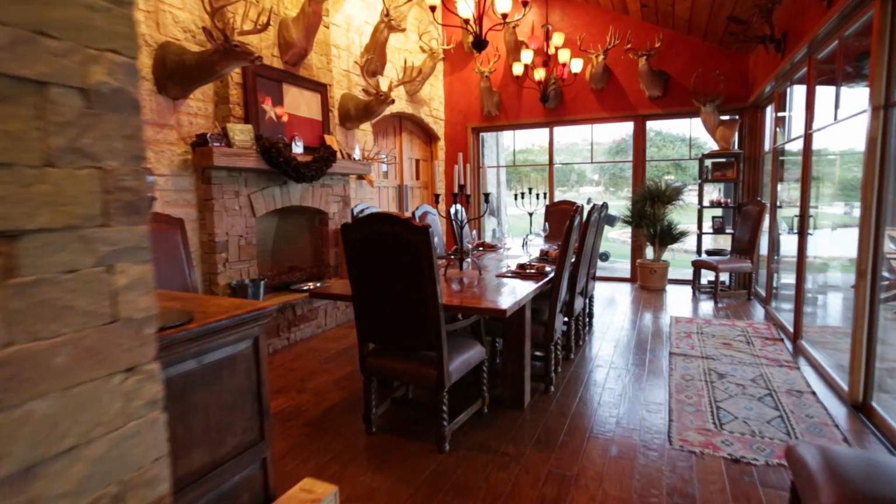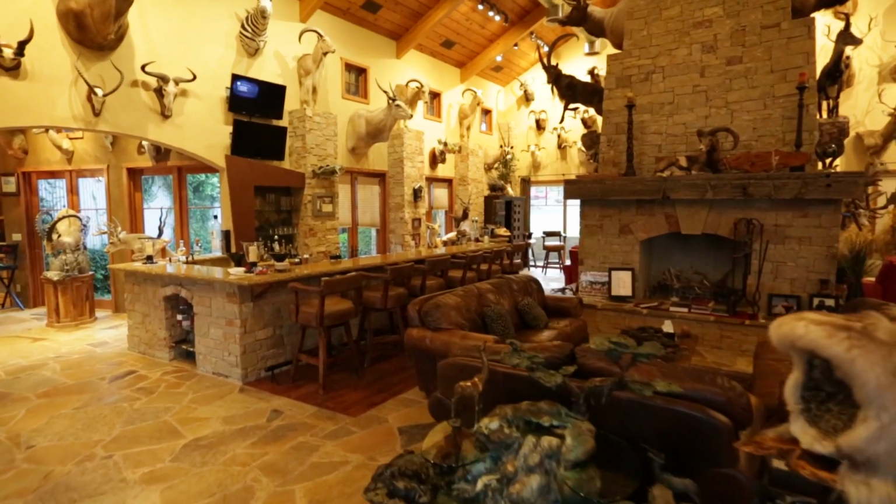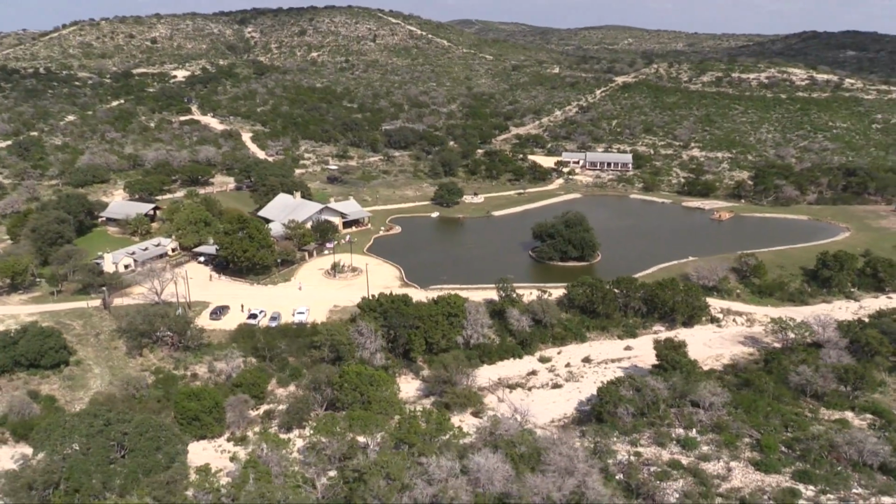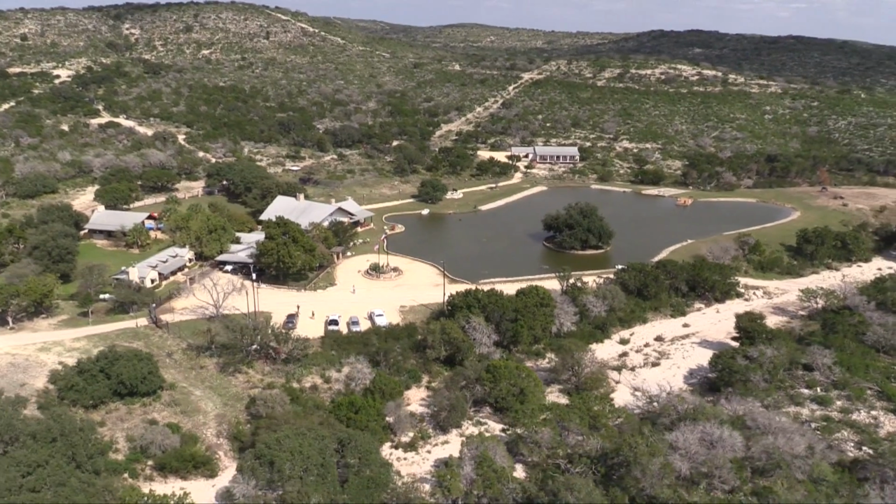I mean, it is generating income. It meets all of the qualifications as a business. So those expenses related to the ranch are now deductible. And that's a huge advantage. There's very few ranches out there that can say that they're generating enough revenue to cover the expenses related to that ranch.